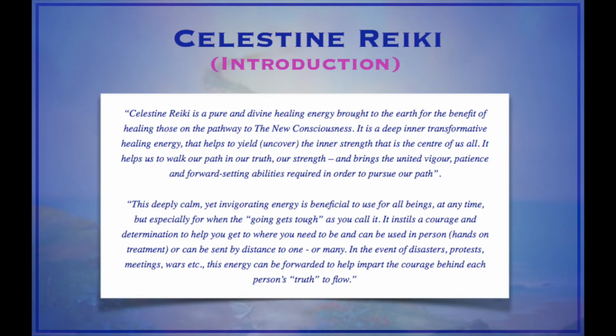This deeply calm yet invigorating energy is beneficial to use for all beings at any time, but especially for when the going gets tough, as you call it. It instills a courage and determination to help you get to where you need to be, and can be used in person through the hands-on treatment, or can be sent by distance to one or to many. In the event of disasters, protests, meetings, wars, etc., this energy can be forwarded to help impart the courage behind each person's truth to flow.